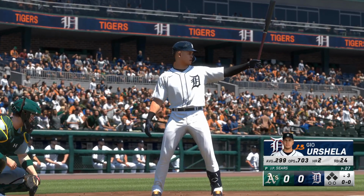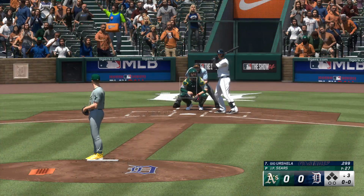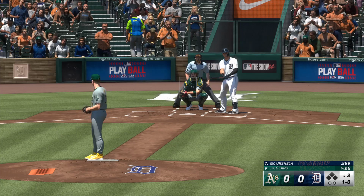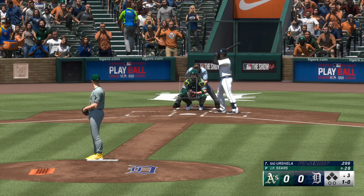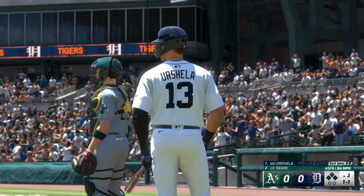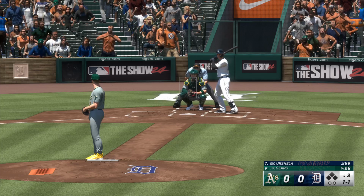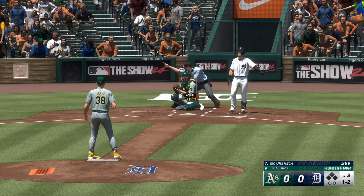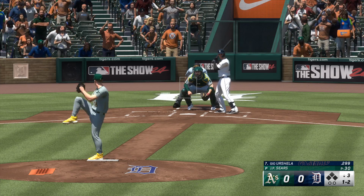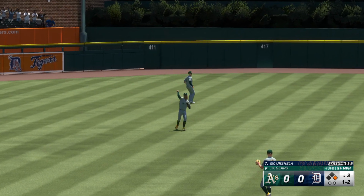And we're back. Set for the bottom of the third. Gio Urshela to the plate. And here it comes. That one not close. And that's ball one. Slap the other way. Foul. The 1-1. Swing and a ball popped up, and that'll fall for a base hit. So a man on base to start the inning.